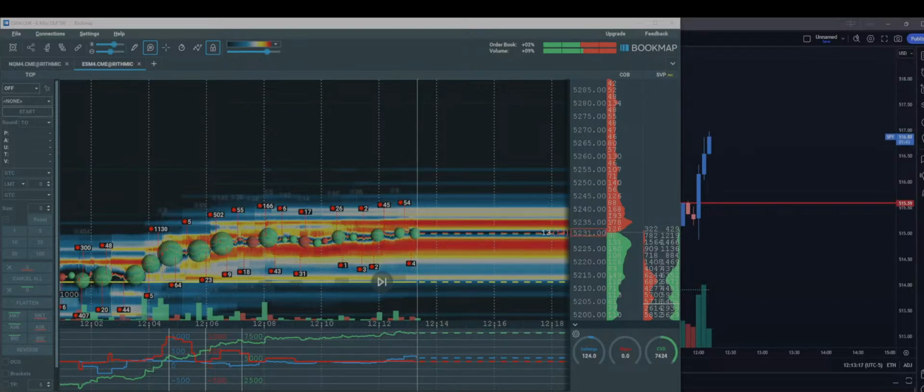Jobs are, yeah, the jobs data. It was all part-time jobs. It's terrible. 383 still holding on Nasdaq. ES is coming up along nicely as well.